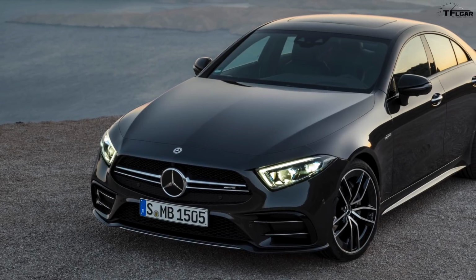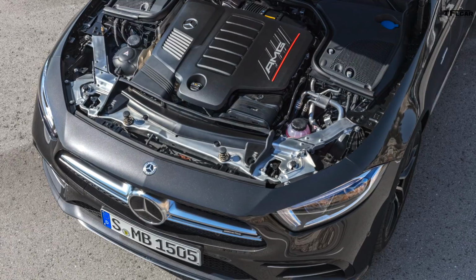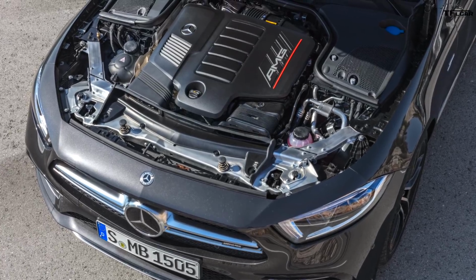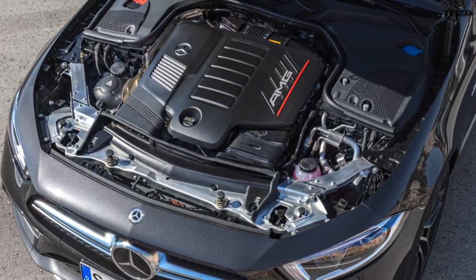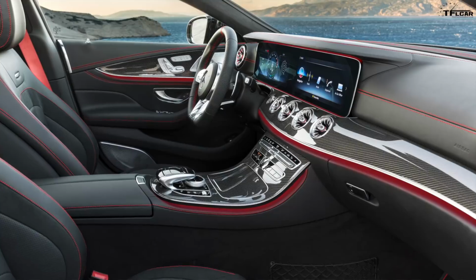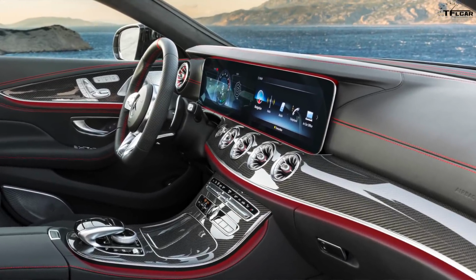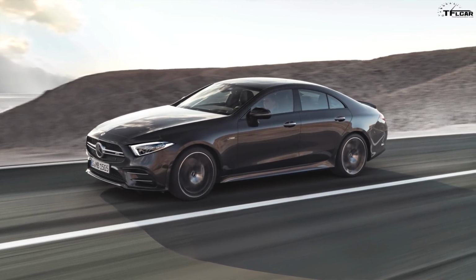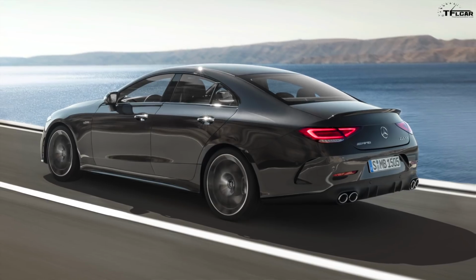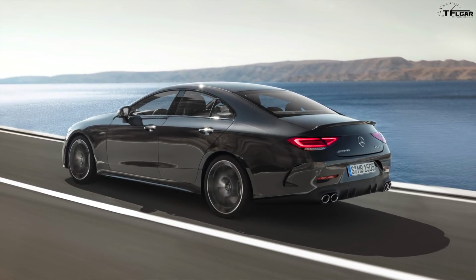The CLS Coupe will also come in an AMG version, the AMG CLS 53. The AMG model will utilize the same 3-liter 6-cylinder mild hybrid power plant and a 9-speed transmission, powering all four wheels as standard. Being an AMG, you would expect the CLS 53 to be more powerful, and it is. Power gets bumped to 429 horsepower and torque is up to 384 pound-feet. The extra power allows the CLS 53 to hit 60 miles per hour in 4.4 seconds.